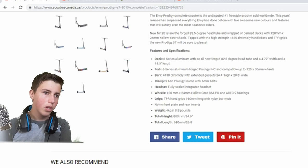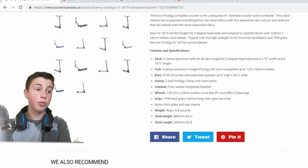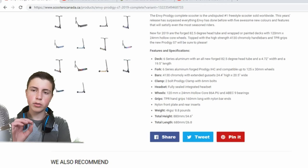And it has a nylon plate and rear inserts. So your deck doesn't bend as much when you get nylon inserts, which is pretty cool.